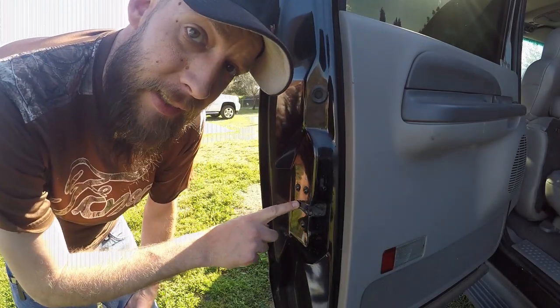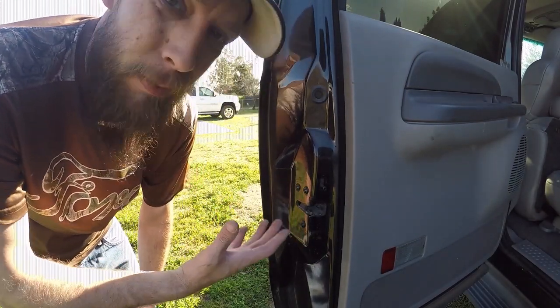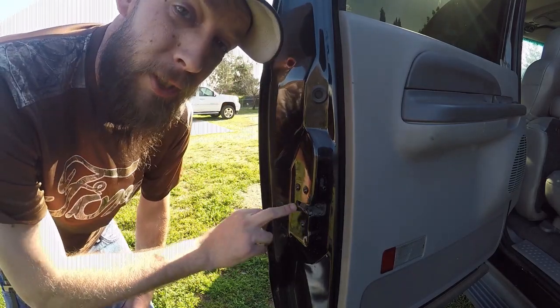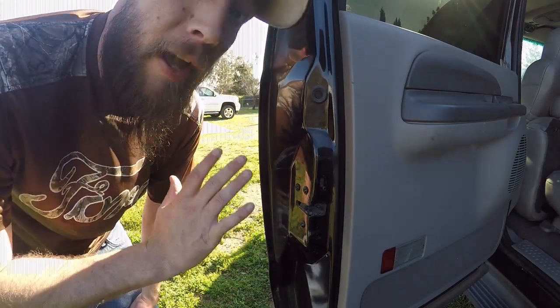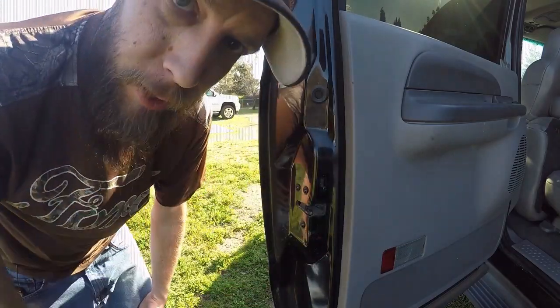The door latches like to seize up a little bit. Spraying them with some graphite or some WD-40 kind of helps keep them loosened up, but after a while, you will need to replace all five. Yes, there's five of these. One for the rear hatch, four for the doors.